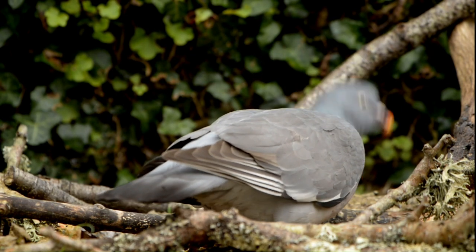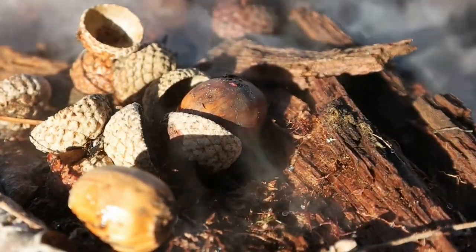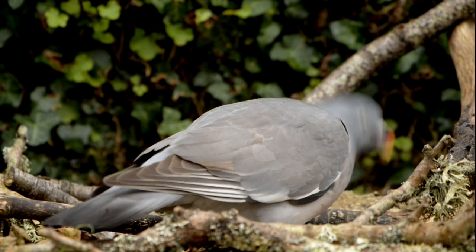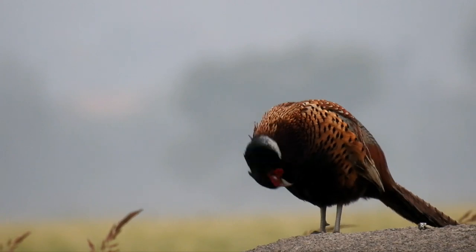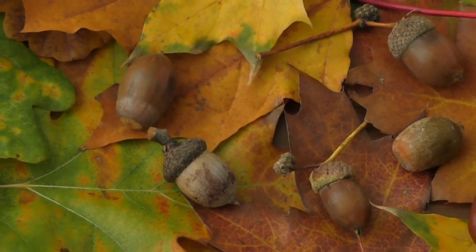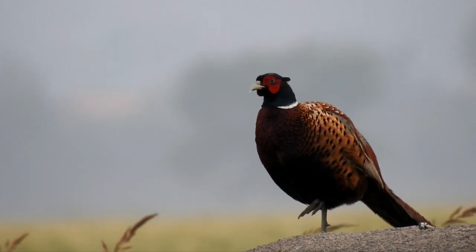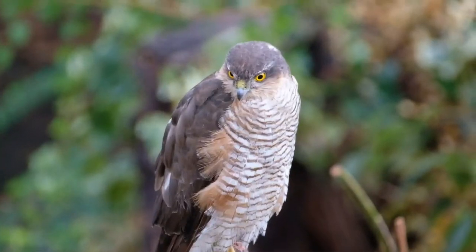Now, this time of year you're going to see loads of wildlife, all after natural food like acorns and beech mast and whatever other natural berries and fruits they can find. What they're trying to do is build up their fat reserves ready for winter. And when birds like wood pigeons and pheasants go to roost, they like a full crop, and they slowly digest that food through the night. That generates heat throughout their bodies, and that's what gets them through the really harsh weather and winters.